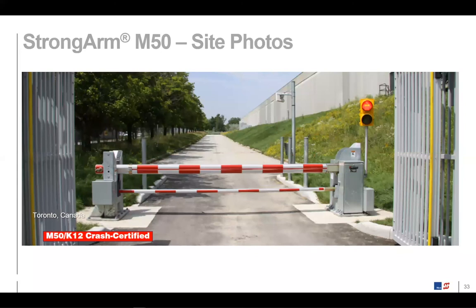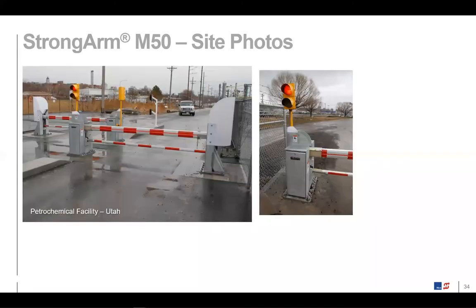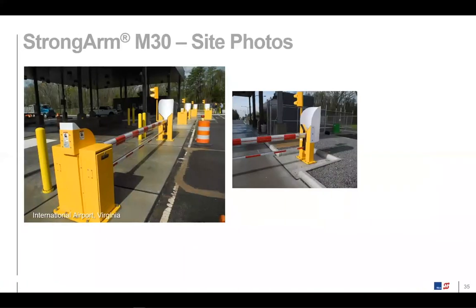Here's another one up in Canada as well, an M50. This is at a petrochemical in Utah. I think these are the ones that asked us for the 150 to 200 cycles per hour. And here's one at a major airport in Virginia. They have a number of these. This is where all the vendors come in, and they have to get inspected and make sure that they're allowed on the premises here. But you can see a number of these M30s lined up in front.